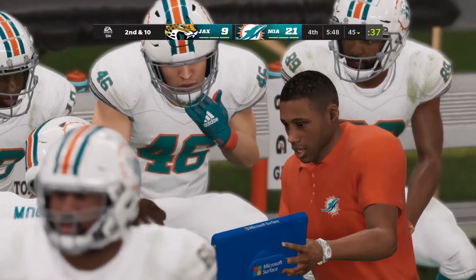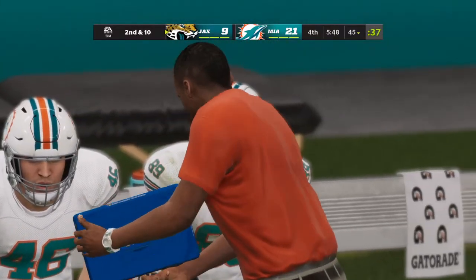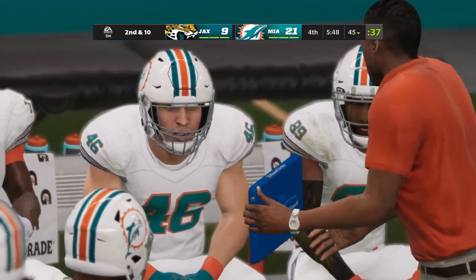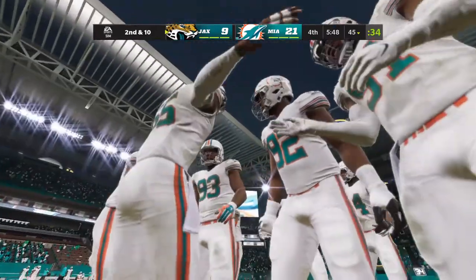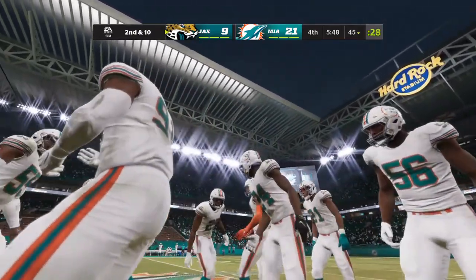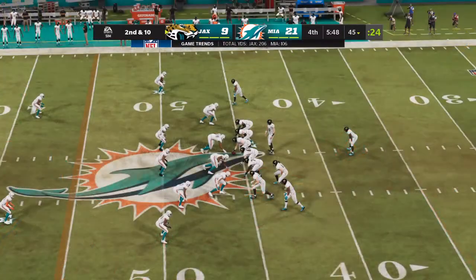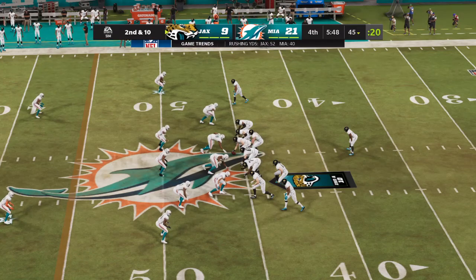First read that you have, maybe you get it in pre-snap, and he locked in on his target, but he was covered quite well, and that one's incomplete. An incomplete pass on first down. That leads to a 2nd and 10.